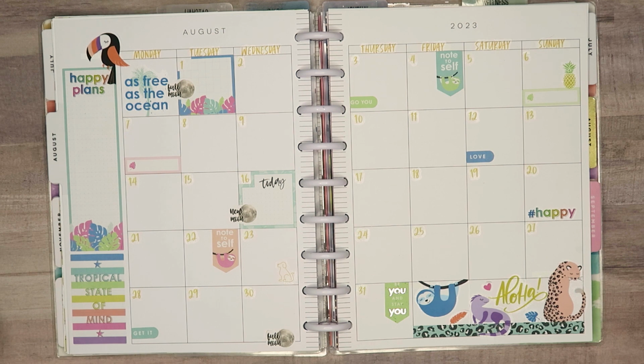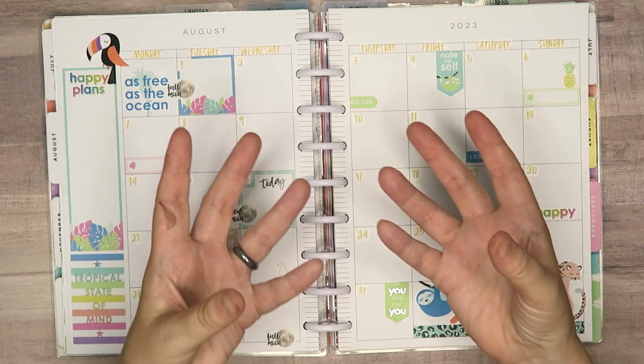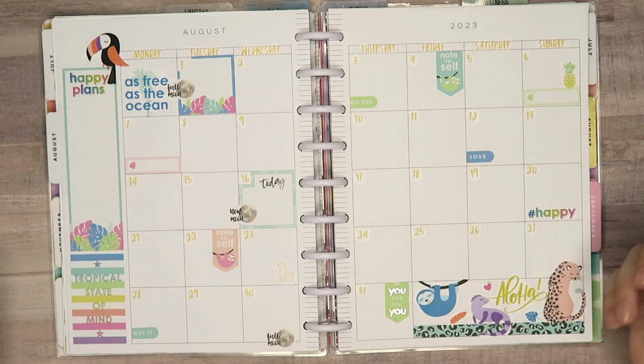I can't believe we're heading into August. Insane. I don't have a lot going on, but because it's summer, everything is still kind of up in the air. So yes, all right, I think that's it.